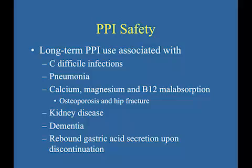There's recent data on kidney disease, dementia, and so there's a lot of reasons why when people come into clinic nowadays on these drugs, we're talking to them about how long have you been on that? Are you willing to try step down? Let's try some Zantac or some Pepcid and see if we can get by.